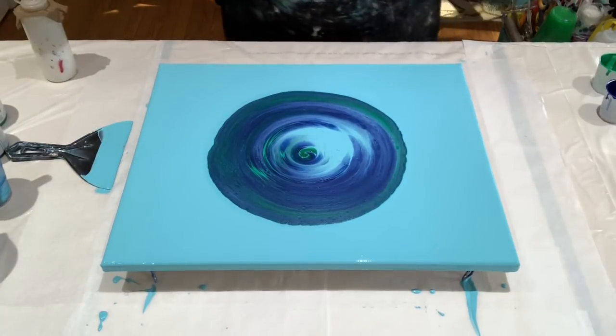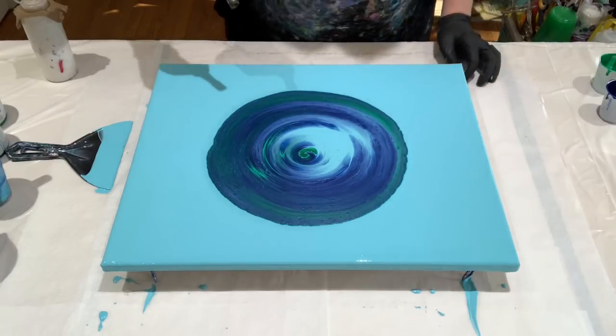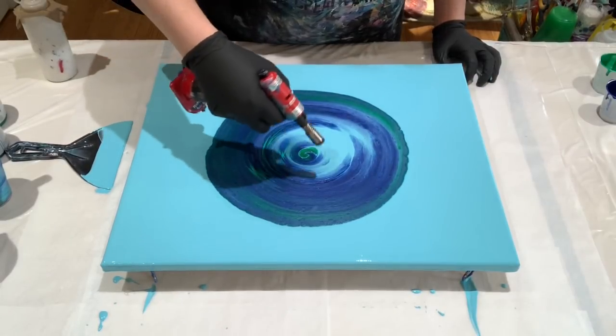Oh, 10 on the dismount. Awesome. Center came out great. Gonna pop these bubbles. It does create a lot of bubbles.